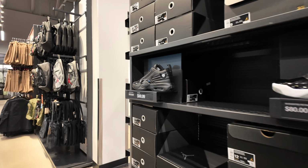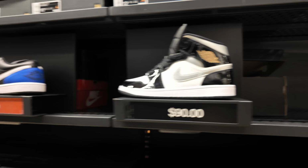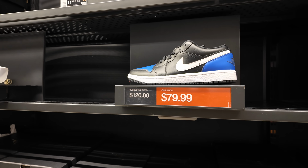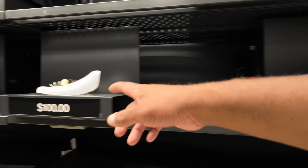And this is pretty much it. Everything else is retros, because directly across from them, we got the mids. These are going for 90, patent leather joint with the gold wings logo. We also got the lows. These are 80, definitely qualified. Well, actually both of these qualify for the tax exempt. Not sure what was here as of yet.